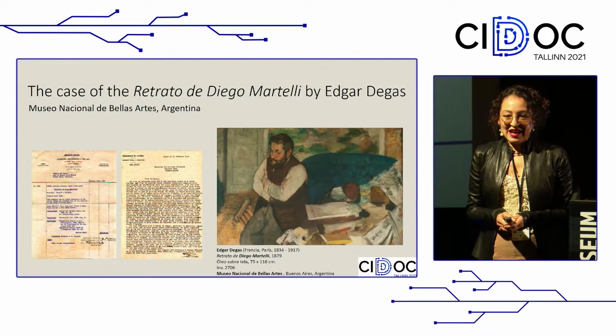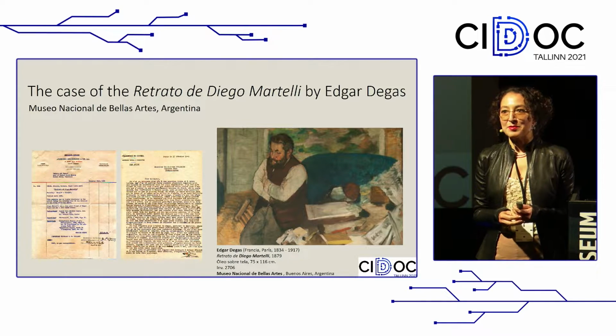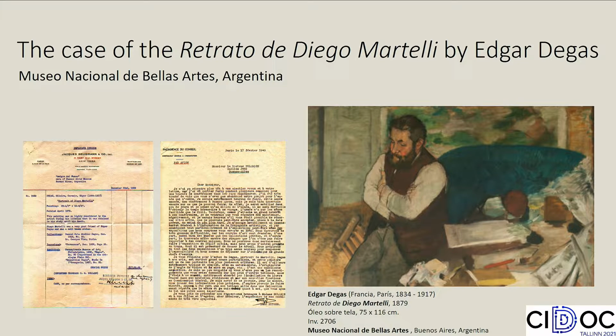So here we go. I would like to start with some examples. What can we do with documentation that you might perhaps be familiar with? The case of the Retrato de Diego Martelli by Edgar Degas. This is from the Museum of National Fine Arts in Argentina. Here is a painting with two documents. These two documents come from the archive, in which you can clearly read and see that the friends of the museum purchased this painting and were able to donate it to the museum for the museum to hold an exhibition. We also see a letter from the curator about this purchase and thanking the friends.